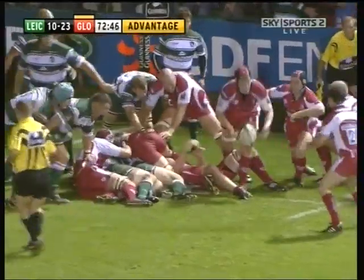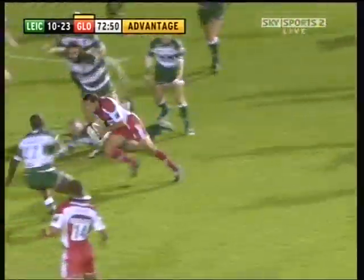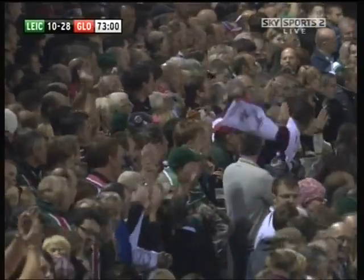Gloucester. Cooper. Yeah, thank you. Number 21. Still advantage being played, but it's going to be a try! Oh, yes! Willie Walker to close the door on Leicester.